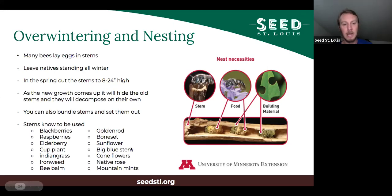And this is just a list of some of the native plants that are known to be used as stem habitat. So also if you're looking for some things to plant and you want to create some habitat, there's some native things that you can plant. And a few of them, like blackberries, raspberries, and elderberries, are also pretty tasty.